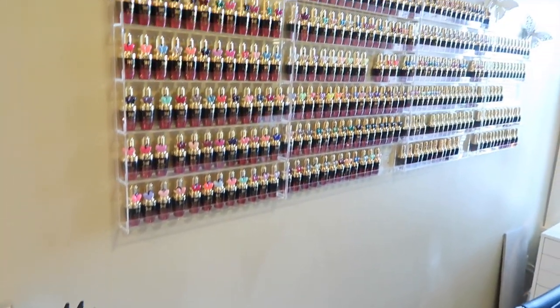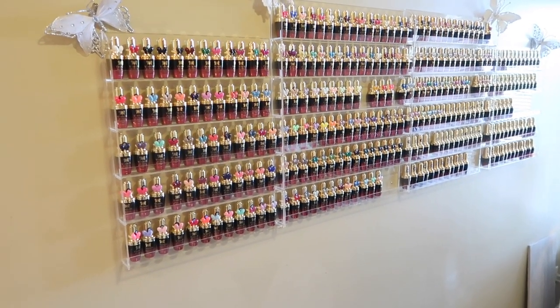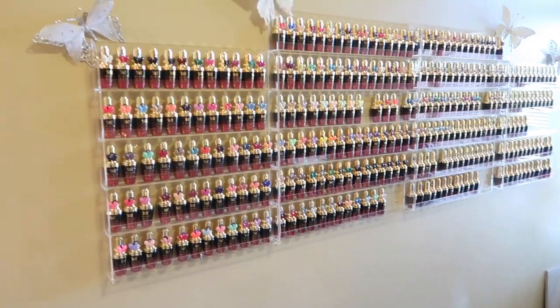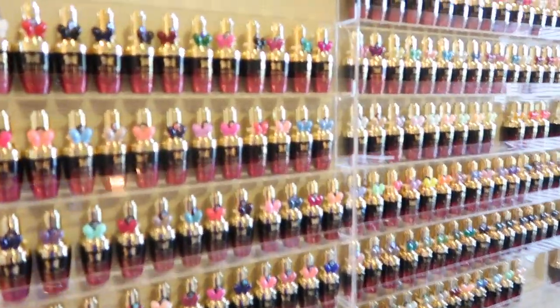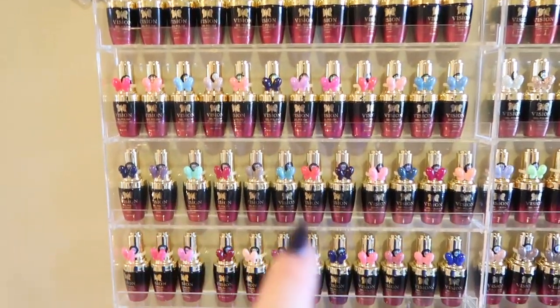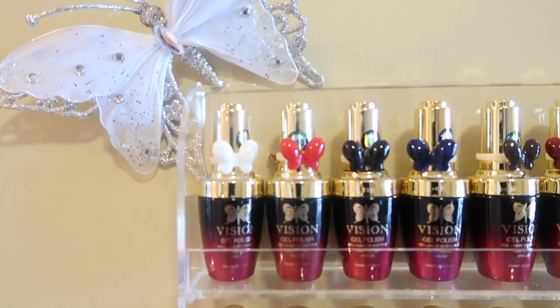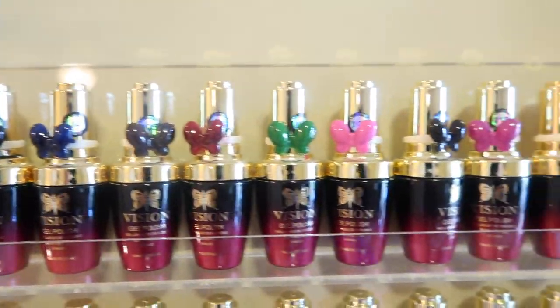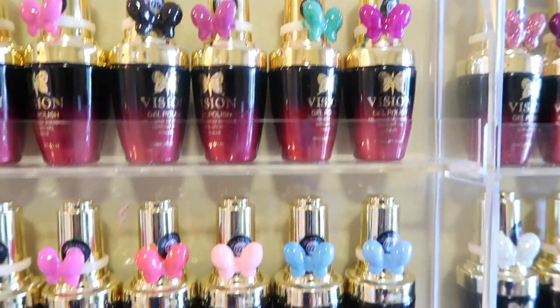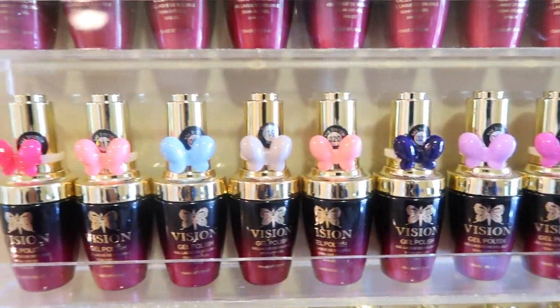Okay, and this is what I call my vision wall. This is all my Vision Gel, and I absolutely love this wall. So, all of these are the regular gel polishes. And I will just kind of give you a close-up view of what these colors look like, because some of these I have not shown you.